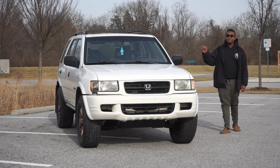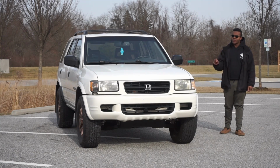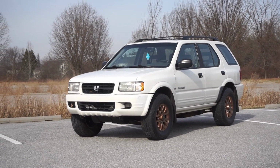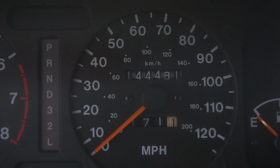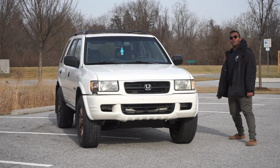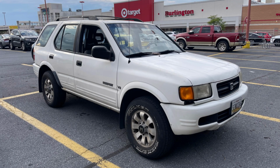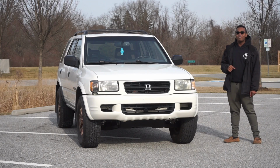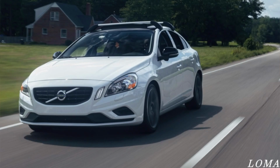So those of you that have been around the channel for a few months already know Marley. This is my 1999 Honda Passport LX. It has 144,000 miles. She is for sale, and you could be the next owner. I got her in August of 2022 with 139,000 miles. One of my lowest mileage cars besides my S60 and my Accord.